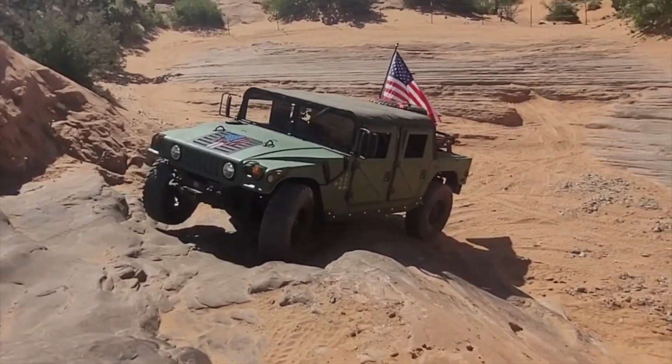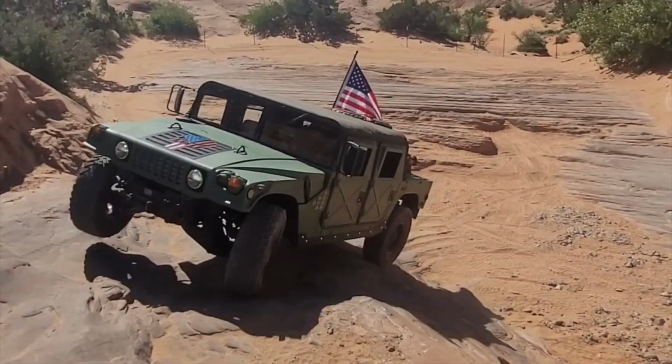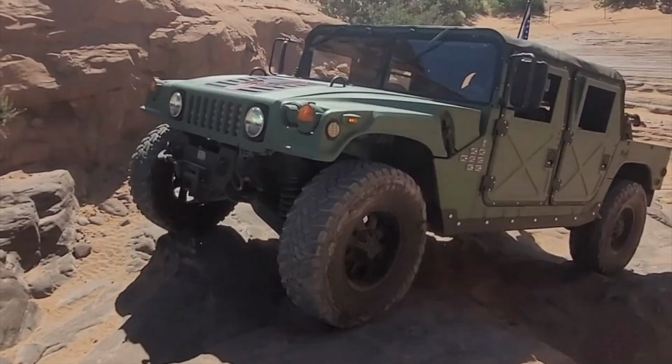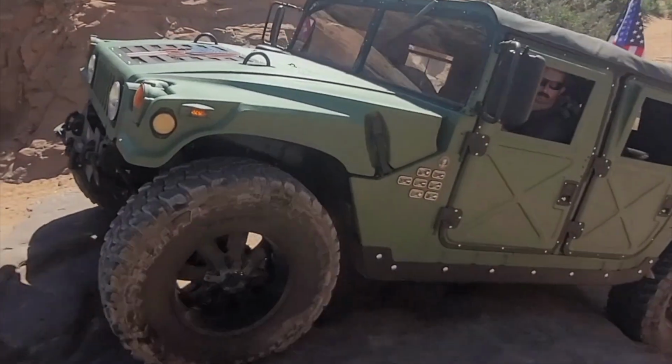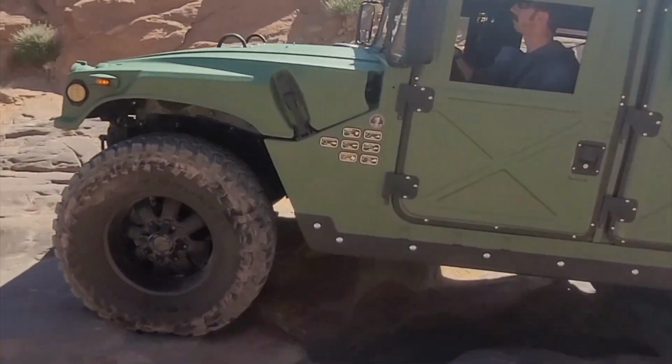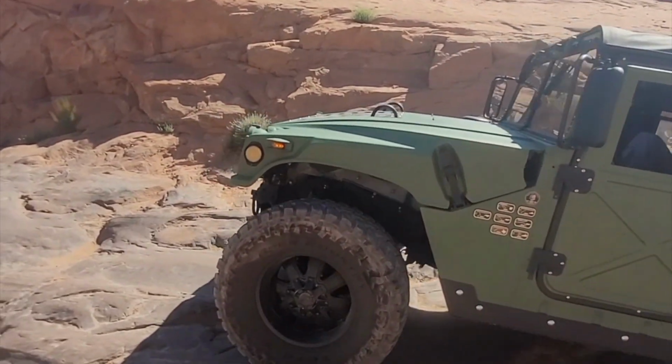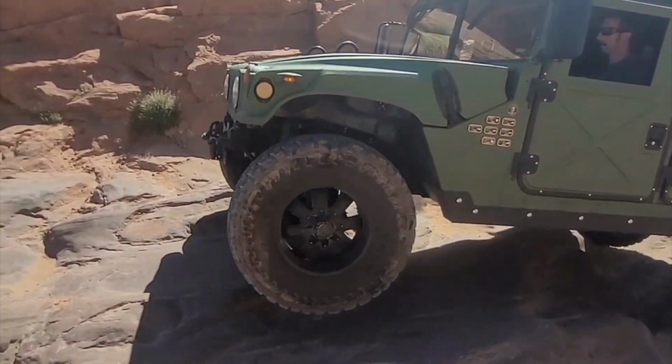When I bought it, it was all military camouflage, it didn't have doors, the tires were dry rotted. I did a lot of work getting it to where it is now. I painted it myself with Raptor liner, installed the rock rails, did a lot of work to the cooling system, did a lot of work to the suspension system.